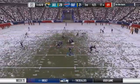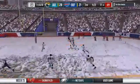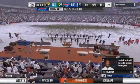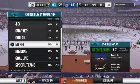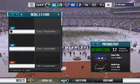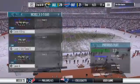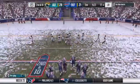From the red zone now, Bridgewater. And incomplete. He dropped it in the end zone. After all the preparation, all the practice, a play like that will absolutely break your heart. They had everything they wanted, just unable to complete it. In the end zone, a big-time drop.